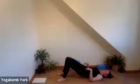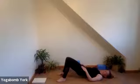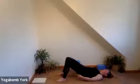So bringing our fingertips to the pointy bits on the top of our body, and just noticing if they feel level, and if not, just trying to make that adjustment so that they are. Breathing nice and deeply, maybe giving those glutes a prod if they're struggling to wake up today.